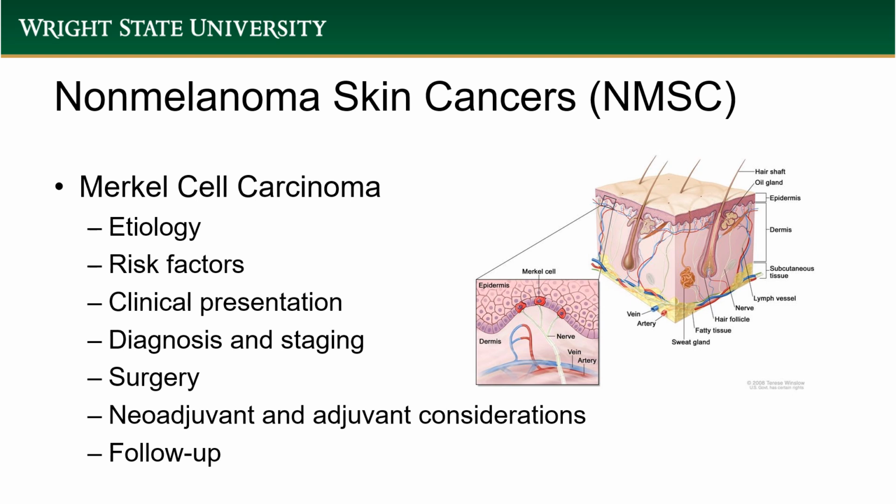And the average age of onset for Merkel cell is the 7th decade of life. The risk factors are fairly similar to BCC and SCC in that sun exposure, fair skin, immunosuppression, UV damage, and then also Merkel cell polyomavirus. These typically present as a reddish-purple nodule with rapid growth and may be pruritic and may bleed.